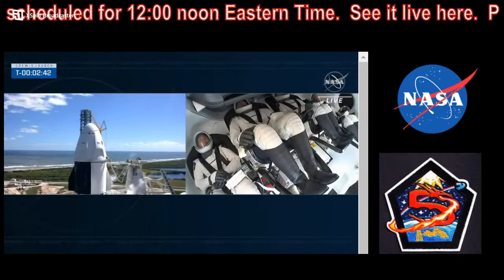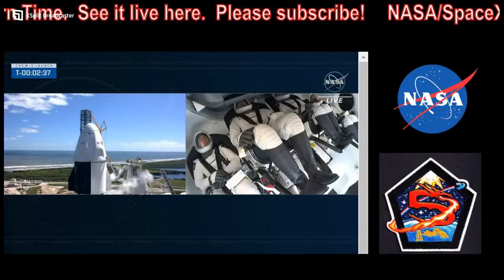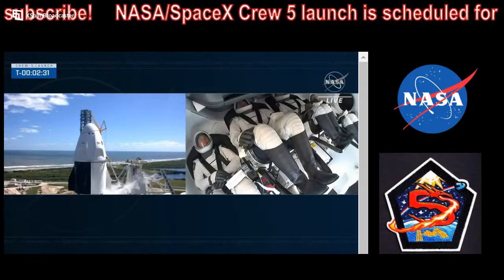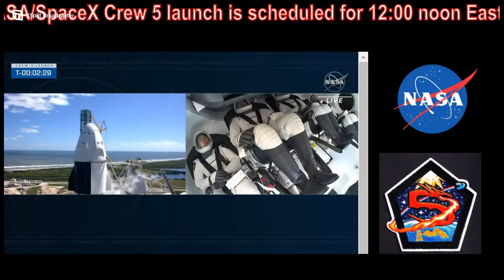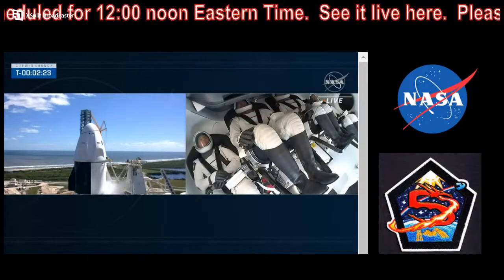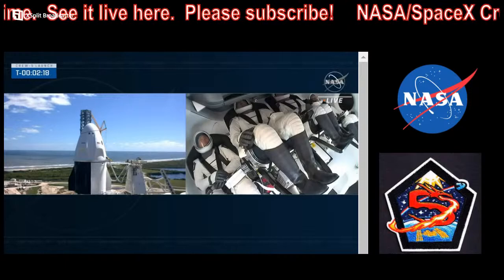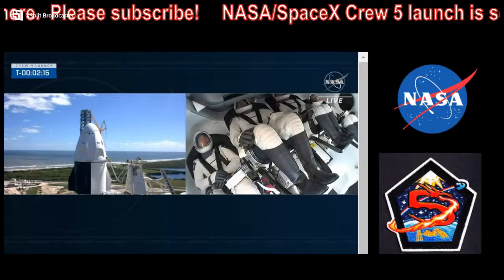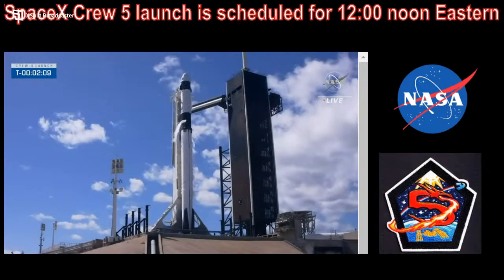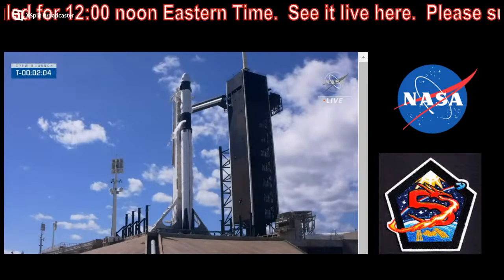Dragon is in terminal count and is on internal power. All right, there we heard the good news that Dragon is now on internal power. Again, the white clouds that you see there at the base of the Dragon trunk, totally normal. That's just the vapor from the liquid oxygen. First stage wrapped up its LOX load just a few minutes ago, and now we're moving toward wrap up of second stage LOX load, which will complete at T-minus 2 minutes. Coming up on 2 minutes until liftoff, standing by for word that stage 2 LOX load has been completed.